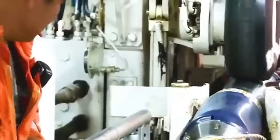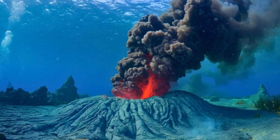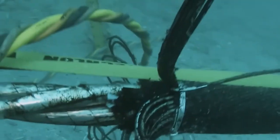Despite the core, these cables are very resistant to earthquakes, shark attacks, and sea waves. However, they can be damaged by volcanic eruptions. But the biggest reason for damage to submarine cables is fishing.